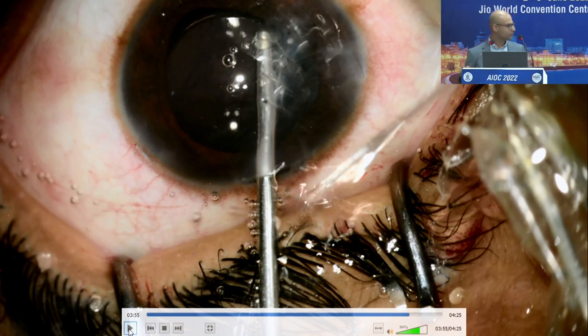Yeah, anyways, later on also, you can't put a toric IOL in this. Exactly, and we can always correct the rest with the laser.